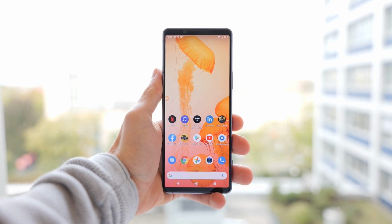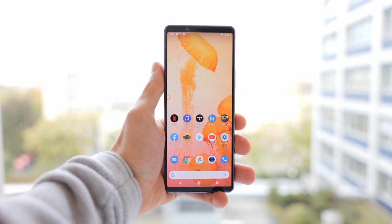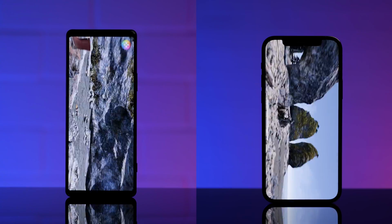Conclusion. Okay, let's find out which phone scored the most points and takes home the win in this comparison. Let's start from the top. Sony takes the first win when it comes to display. Hardly any phone can keep up with this display. If you haven't seen our drop test of the iPhone 12 Pro yet, click here. It was close in terms of performance, but the Xperia's performance was slightly better than the iPhone's. So the performance point goes to Sony.